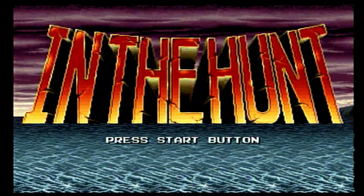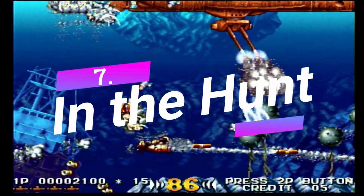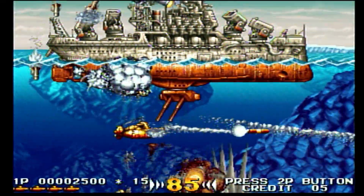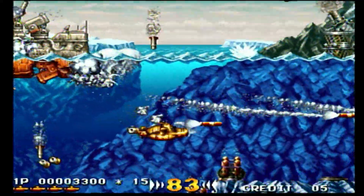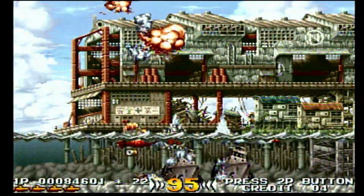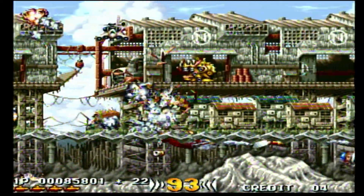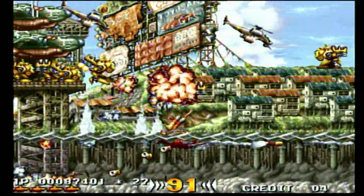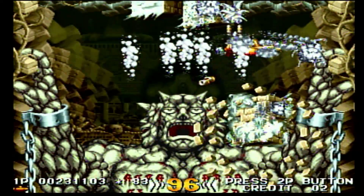Number 7, In the Hunt. Now, I really like me a good shooter, and In the Hunt looks awesome. It's sort of like a Metal Slug style, and I love submarines, and that's what I get here. You could scrape across the surface, blowing up everything, or be underneath the water, diving down deep and shooting stuff, dropping depth charges or missiles that come out of the top hatch, or just a regular old shooting forward, picking up power-ups non-stop, and I really like how the levels sort of dramatically change from one to the other. You even fight Poseidon himself in one gruesome match.